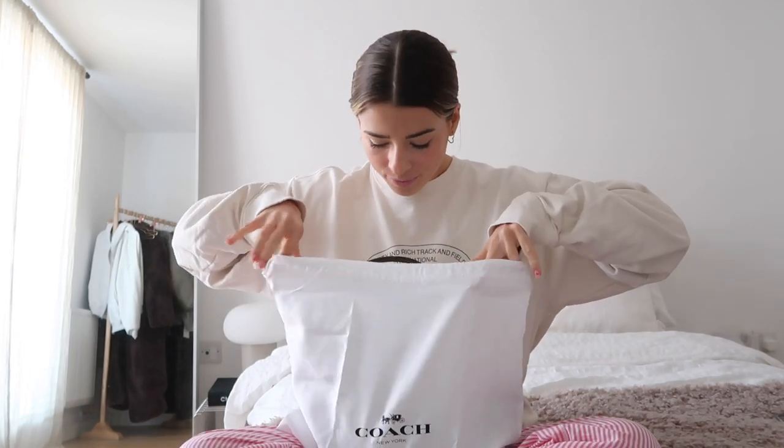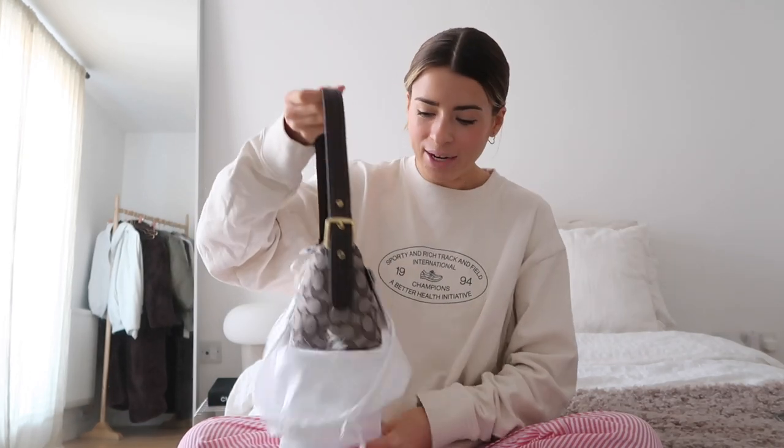But you know when you just need to see it? So it's in this lovely bag. And you won't be surprised by this bag, I don't think, when you see what it looks like, because it's very me and I cannot wait to wear it. So are you ready? Oh, she's so pretty.